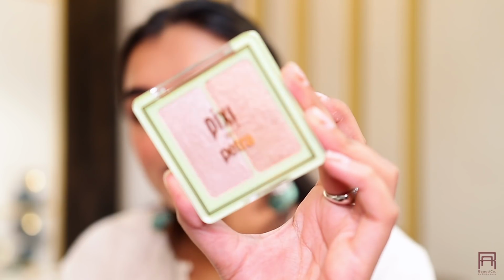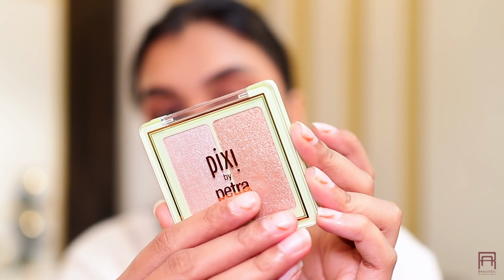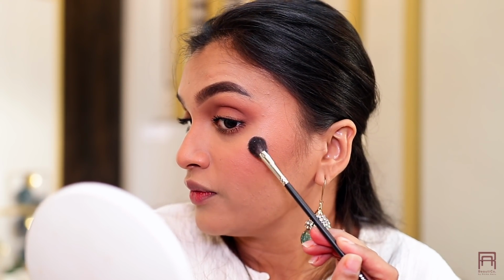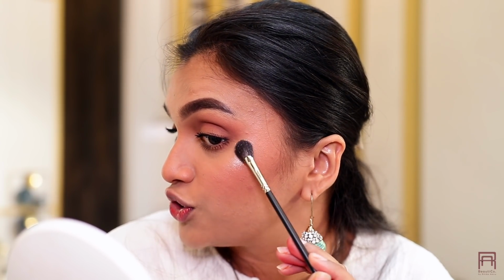So let me kill the suspense. I am talking about this one. This is the Pixi by Petra's Chloe Gossamer duo, and this is in the shade Delicate Dew. This is what it looks like. Look at that. It comes with two shades. One is a lighter shade and one is a little bit on the coppery side. Look at that. I told you this highlighter is just too stunning.